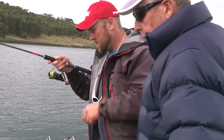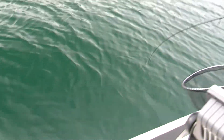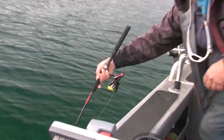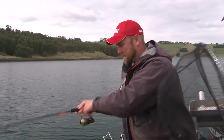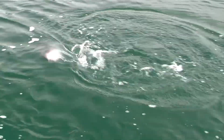Quite amazing, really. They're such delicate bites, and they can turn out to be fish that are 2, 3 kilos. These are nice fish. Much better fish, this one. This is the one we're after. Chasing. There you go. Just like I said, saw the boat and dived. Took off. Yep. Oh, it's a nice fish, this one. You're well over a kilo.